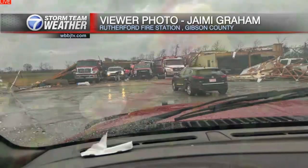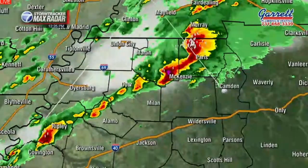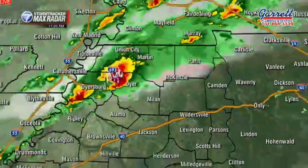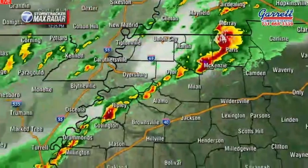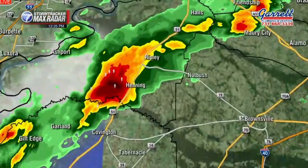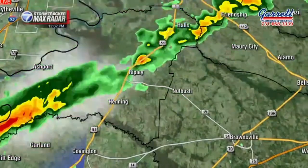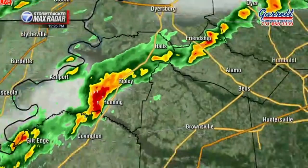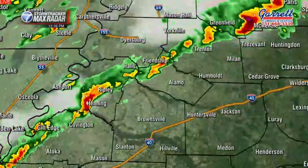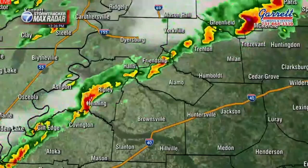All right, let's head back over to Max 2 while Mo's working on that. Let's slow this loop down so we can get a general idea of where these storms are going to be moving. We had that big storm come through, the second one near McKinsey. It looks like there's a new storm trying to get going over here near Ripley. This one's got a few lightning strikes on it. Let's see if I can get a closer look at that storm. That one right now is near Henning and Ripley. It looks like it could be coming to Nutbush, then maybe Alamo, Bells, maybe Humboldt if it continues to track to the northeast. So that could be our next potential storm coming on through. It looks like it'll be moving into Haywood and Crockett County within the next 30 minutes.